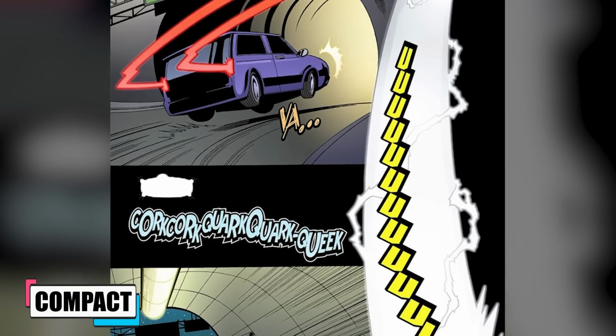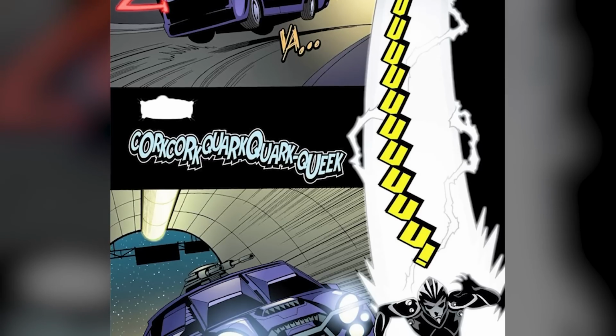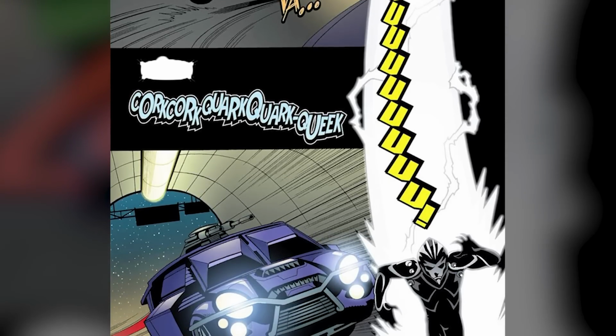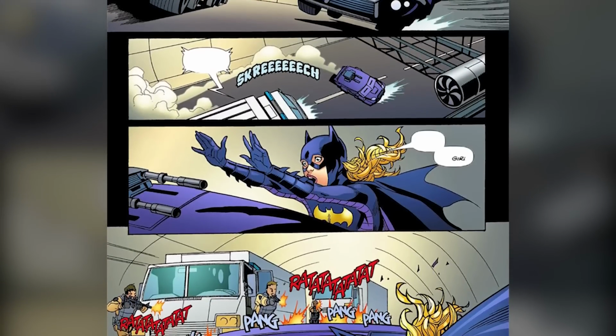Compact. Next up on the list, we have a vehicle that lives up to its name. The Compact first made an appearance in Batgirl, Volume 3, number 19, and was a gift from Batman to Stephanie Brown when she became a member of Batman Incorporated. The purple minicopter was definitely a compact car that had the ability to turn into an even smaller version of the Batmobile.